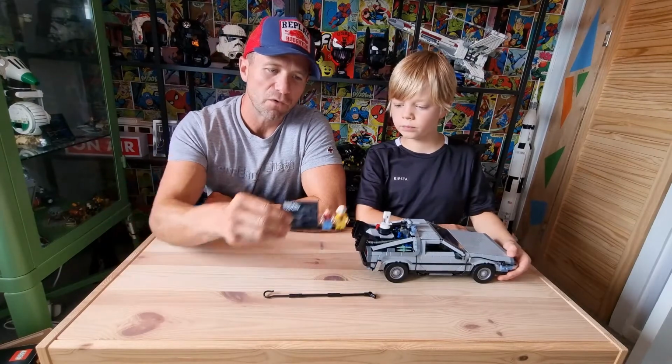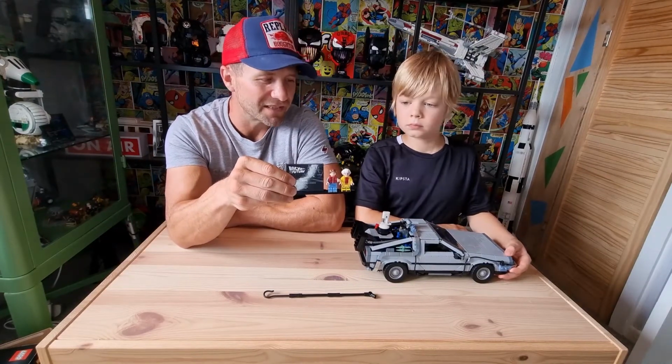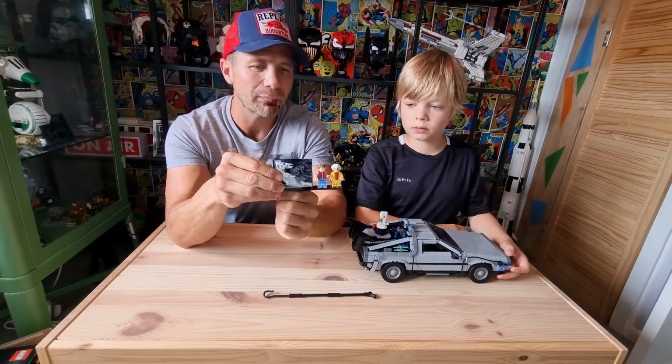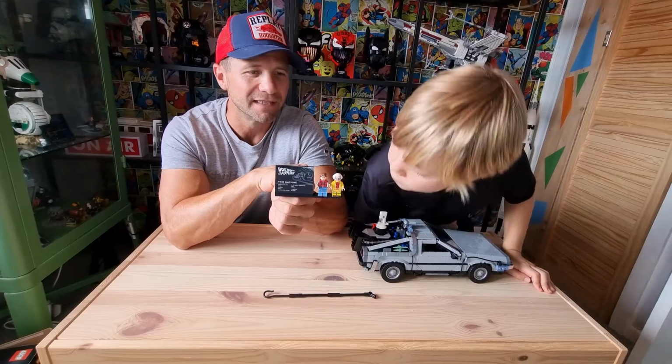Mm-hmm. Minifigs, first of all, from Back to the Future 2. Really nice to have some minifigs with the set. Just sets it off nicely. And a little display plaque in front as well. We like that. But Lego, please print these.